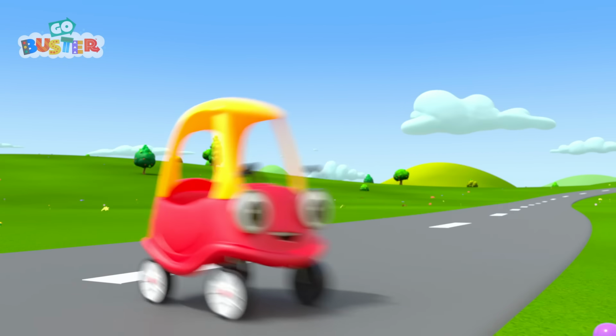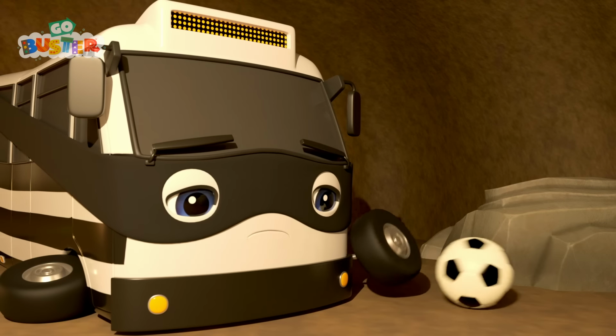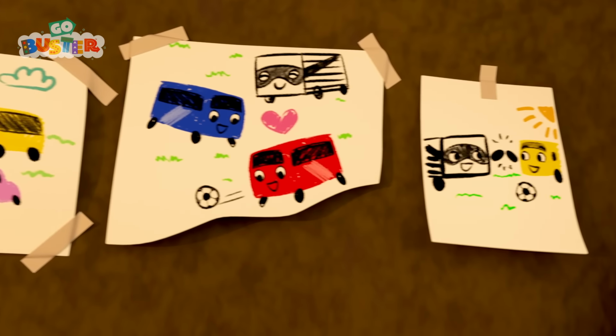Buster and Cozy are headed inside. They are going to ask for the ball back. Look, there's Bandit. But he looks so sad and lonely. Look at all the drawings he's made. Oh dear. Bandit doesn't have any friends.